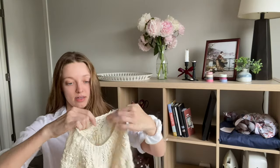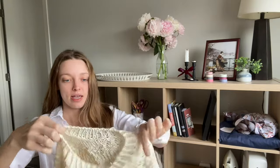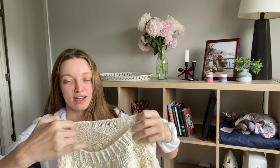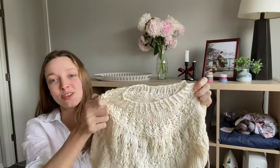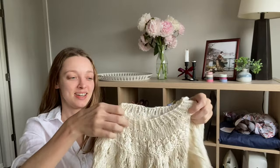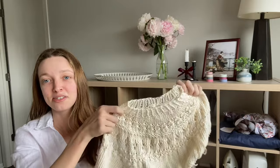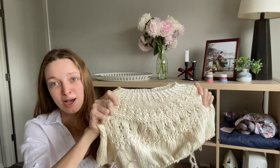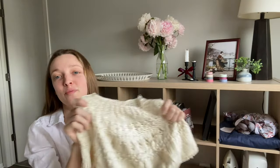This is the Ranunculus by Midori Hirose. It is obviously a cult pattern, so I'm not gonna be the one to say it's so good, you should knit it, everybody should have 10. But it is so good, and it's really cute, and really fast and really fun. So do with that what you will.